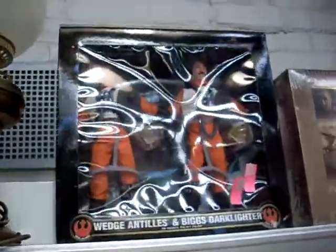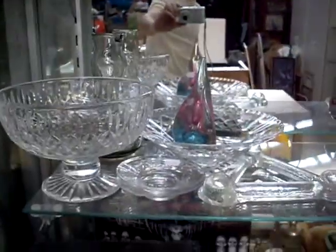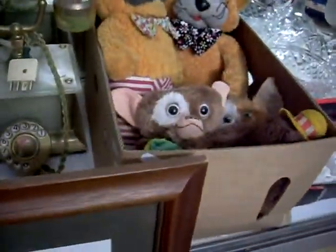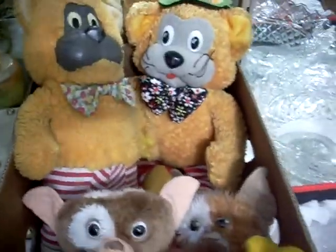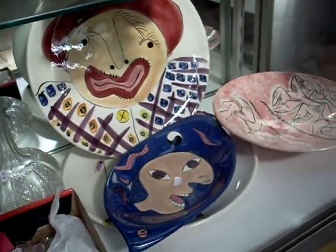More Star Wars guys, Wedge and Biggs. Yeah, these are all World War II sort of fighter planes, 172 scale ones. Nice sort of glass. Geiger book over the back. Cool collection of soft toys, Gizmo, Humphrey and Fat Cat. It's a nice lot of Oz pottery, all painted by someone, all signed Donna.